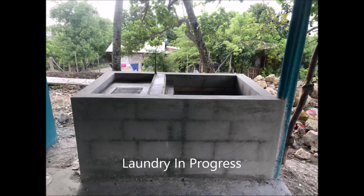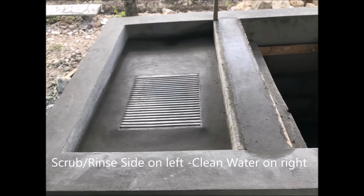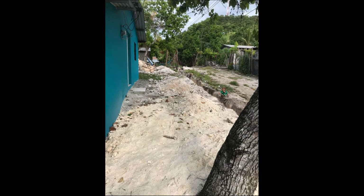This is what it looked like before they actually put the final smooth coating of the cement on. There's your scrub side, and you see the water on the left-hand side, and you see the drain in the back of the scrub bag. It just runs down and out. More of the fence work being done.